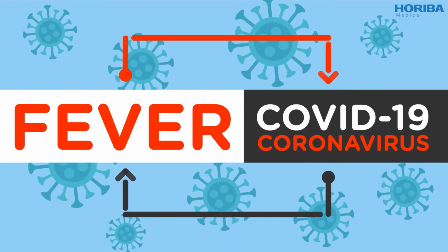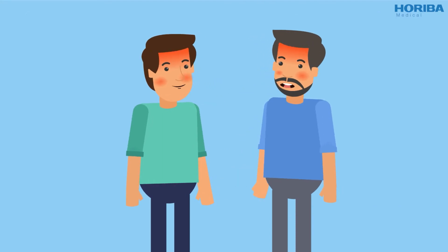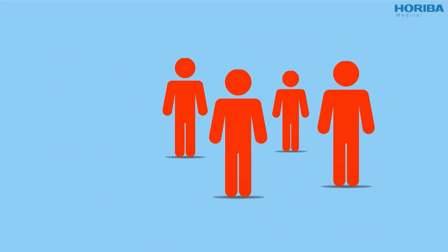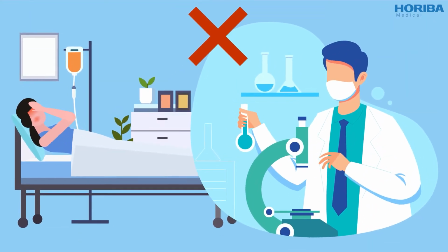The most recent type of fever is the one associated with COVID-19. The corona fever is highly contagious. It can spread rapidly among a demographic, and no definite treatment is currently available.